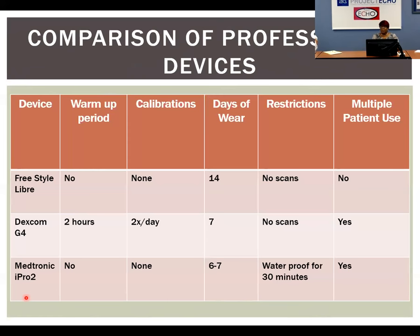It also does require 2 calibrations a day, and usually those calibrations need to be within 12 hours of each other. If they're not done within those 12 hours, the device will give them a warning, and instead of them seeing any readings on their screen, they see a big red drop that will not allow them to go any further. So it's got a great reminder. It is a 7-day wear. Again, the transmitter that is on their body is indeed waterproof. The receiver is not. They should not go through scanners, x-rays, and things like that.